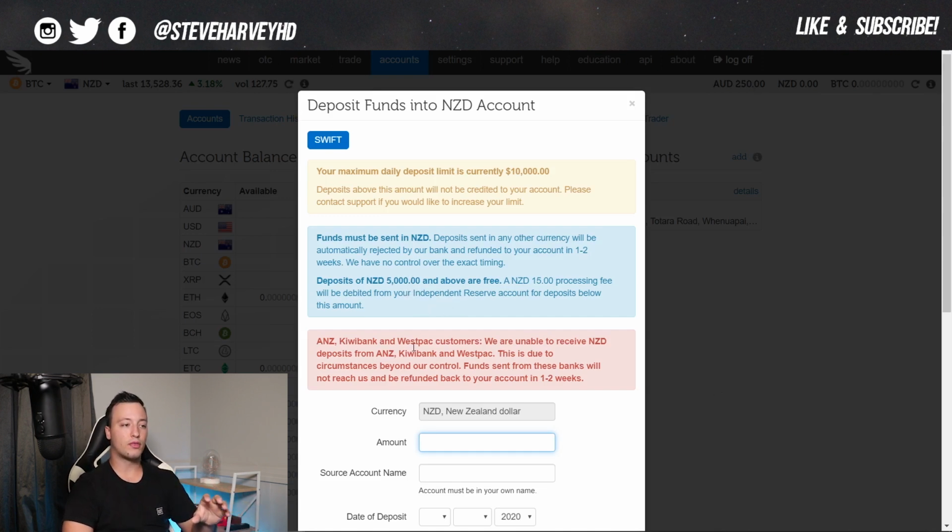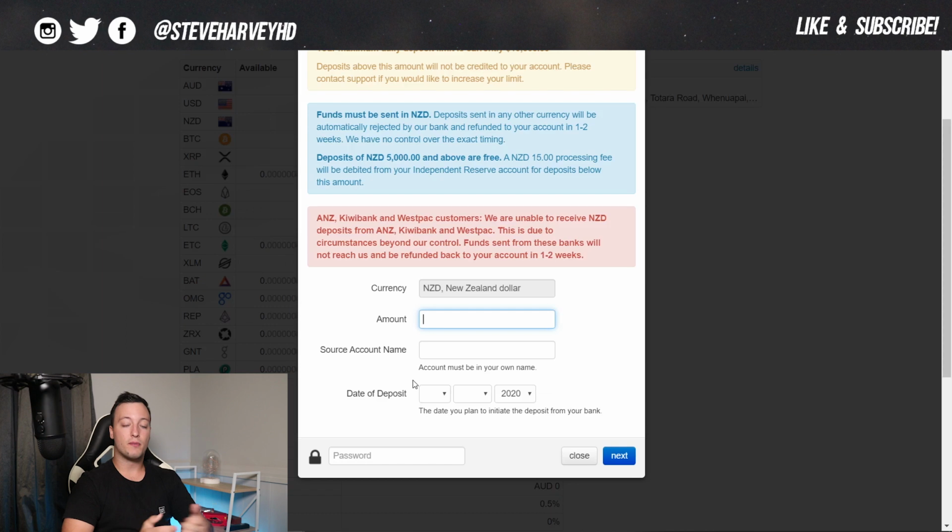And lastly, this little red thing here, just one final thing before you proceed. That tells you that ANZ, KiwiBank, and Westpac customers, so if you do have any accounts with these banks, you're unable to receive New Zealand dollar deposits from the banks. So it's nothing to do with Independent Reserve. They can't control this. It's purely the banks and their decisions. So any funds sent there will just have to be refunded, and that could take up to 1 to 2 weeks.